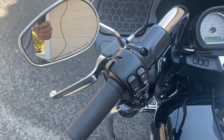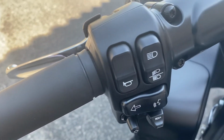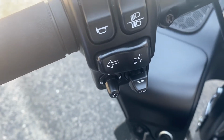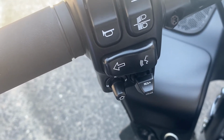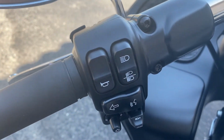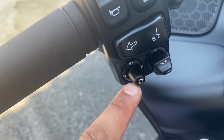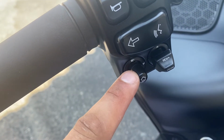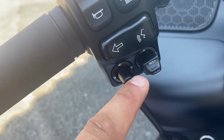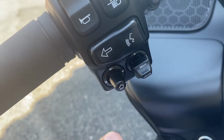on the left-hand side. As you can see, you got your horn, you got your high beam, low beam, you got your blinker, your left blinker, which is pretty nice because actually with this bike, when you do turn left, it actually does turn off the blinker for you, which is pretty nice. You have your home buttons right here for you. Up is for volume up, down is for volume down.